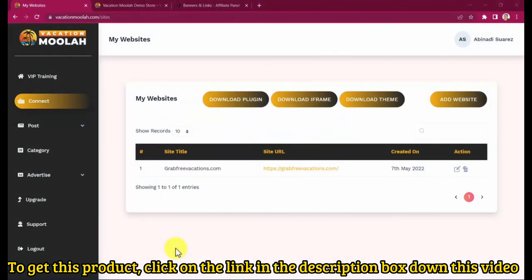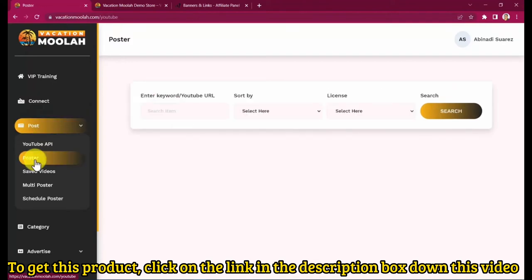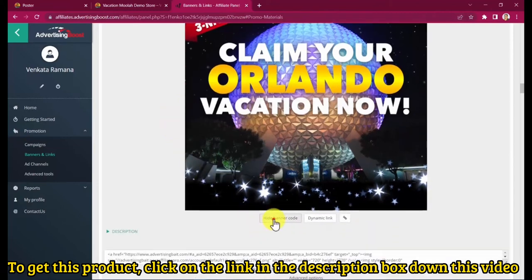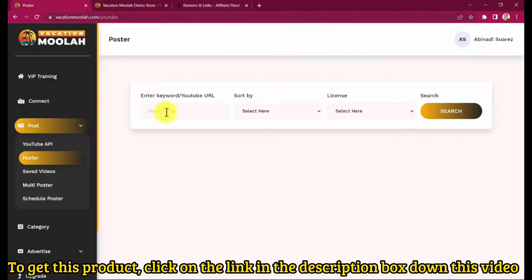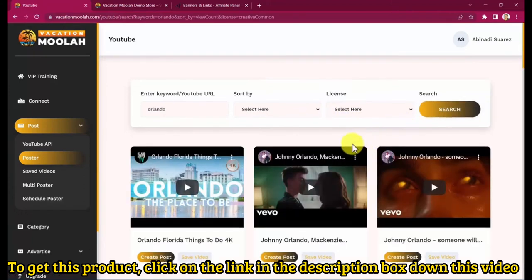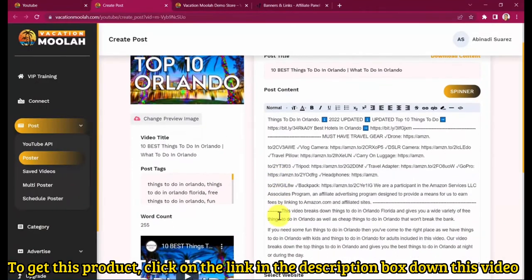Step 2. Post. Vacation Moolah lets you even create stunning traffic-pulling, profit-generating, and high-quality content in seconds with just a few clicks as well. Let's say we want to post this affiliate banner right here, already embedded with my affiliate link, advertising a vacation to Orlando. I can simply look for a trending and nice YouTube video related to Orlando here. Let's pick this one and click on Create Post. As you can see here, 95% of the work has been done for you with just a click. We have your feature image ready, the post title, the post tags, and even the post content.